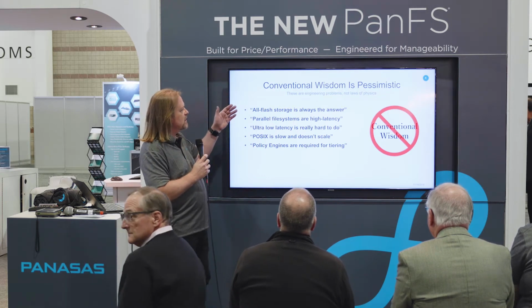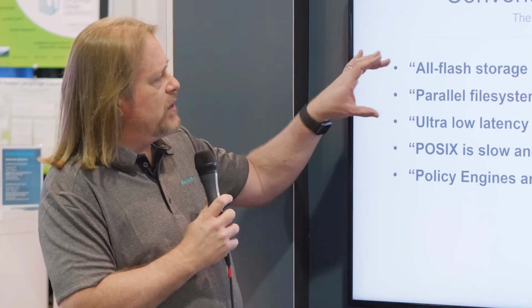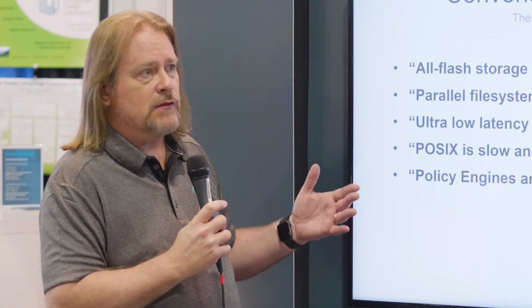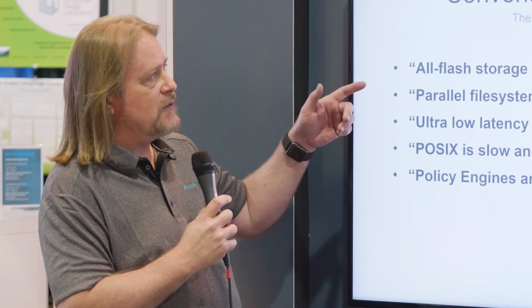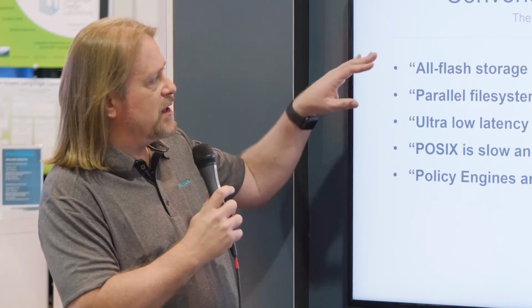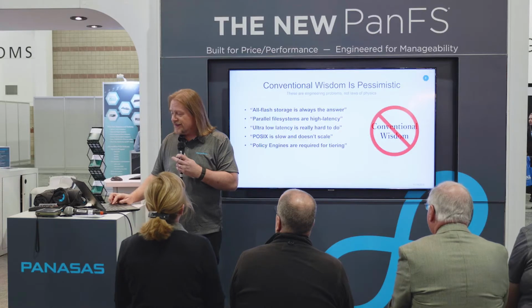Conventional wisdom is pessimistic. Conventional wisdom says, oh, you got to have all flash. We've taken apart each one of these requirements and have looked at the underlying challenges, and we believe we have answers to all of those different questions. So that's why they're listed this way. They're engineering issues. They're not actually laws of physics, as I say there.